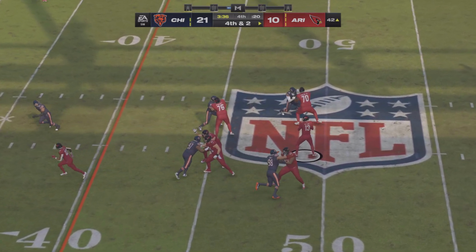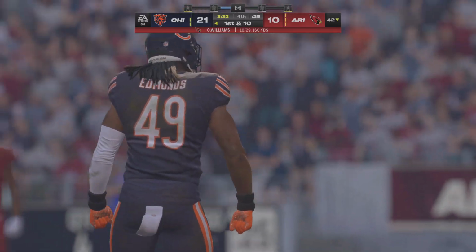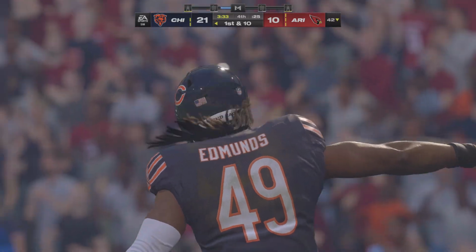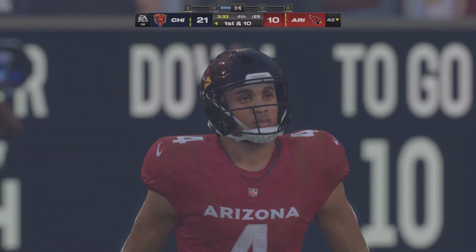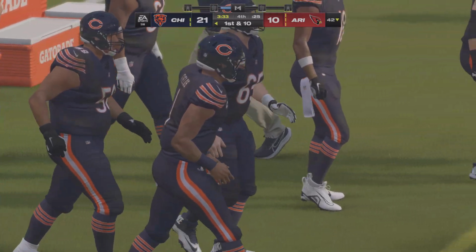Got to try it here. He's back to throw. And it's incomplete. They cannot convert, and they turn it over. The Cardinals unable to convert there on 4th down, and the Bears will get the football back.